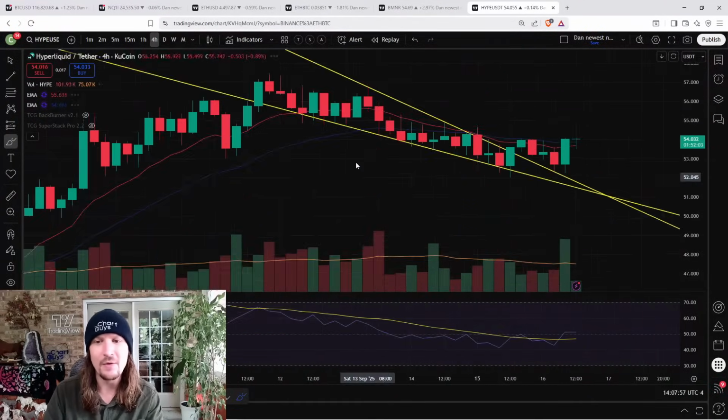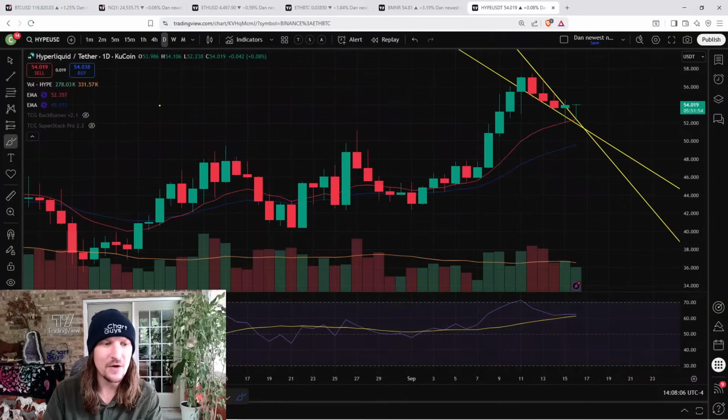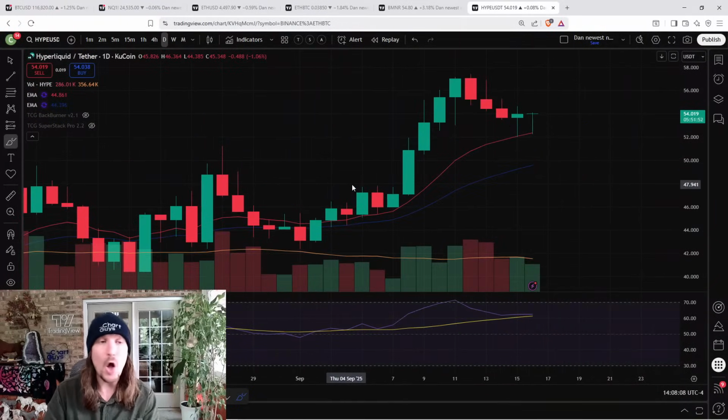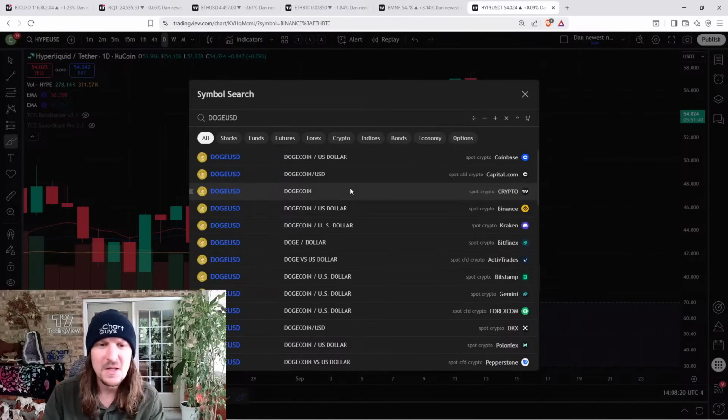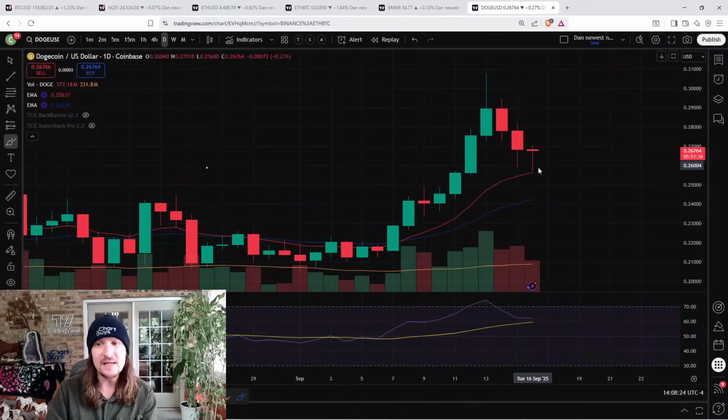We had this 4-hour falling wedge, break bull, back test and hold. Now trying to confirm this 4-hour uptrend to set the daily higher low. So all of these names still look just fine. Sol, BNB, Hype, just looking for that daily higher low. There's another group of altcoins that have a different setup. Doge is another one looking for the daily higher low.